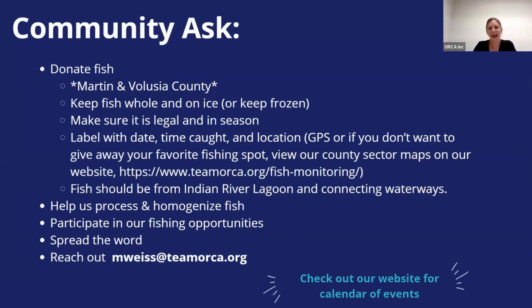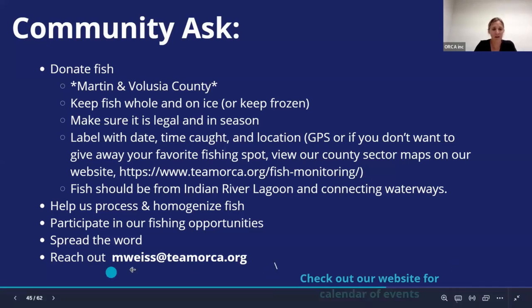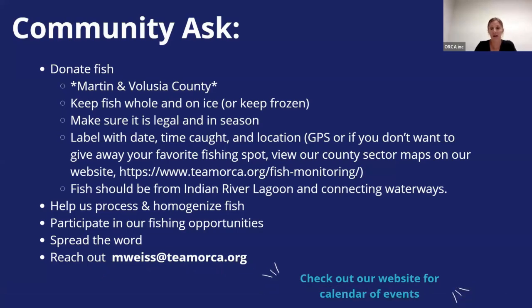This is just a community ask: if you are interested in collecting fish for us, this is what is required of you. I can go over that in more detail if you'd like to. My email address is also here. So if you do want to reach out to me about this project in any capacity, or you'd like to get involved, or you have questions about the data I presented tonight, please feel free to reach out. I try to answer your questions in a timely way, but it's mweiss@teamorca.org.